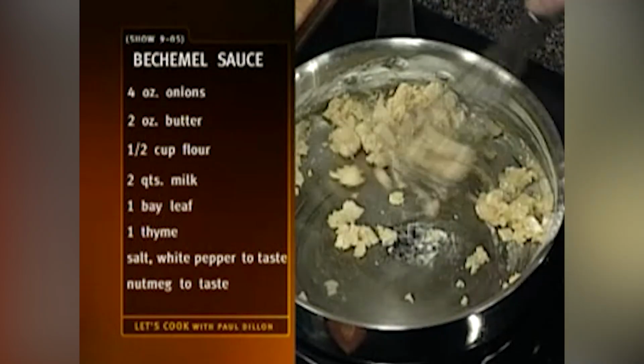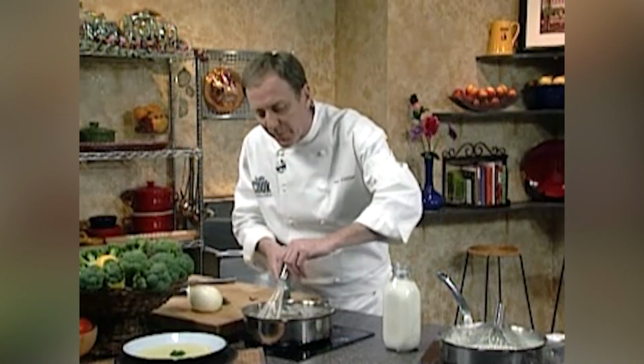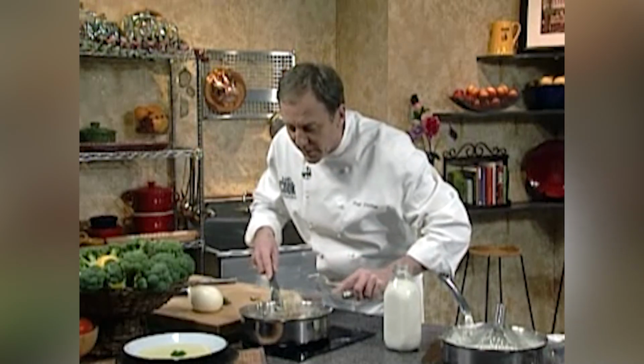Now traditionally or historically, bechamel sauce was actually made with white veal stock. And it was because of Christianity that they actually developed a bechamel sauce because during Lent, the 40 days of Lent, they were not allowed to eat any meat. So what they actually started to do is they started to make bechamel sauce. Instead of using veal stock or a meat stock, they started to make it with milk. And it was named after the inventor Louis de Bechamel.